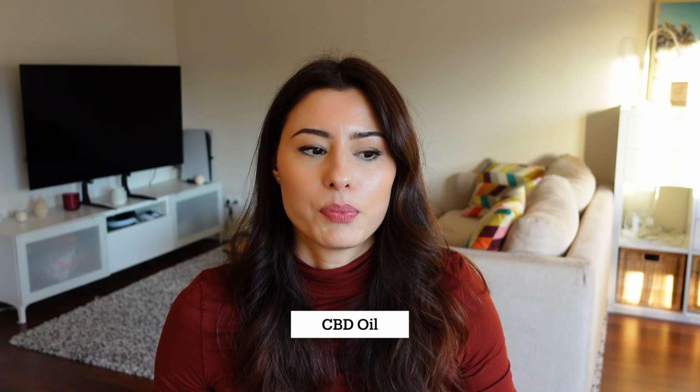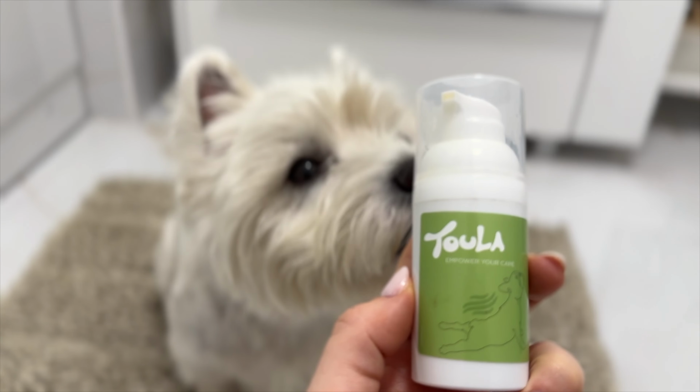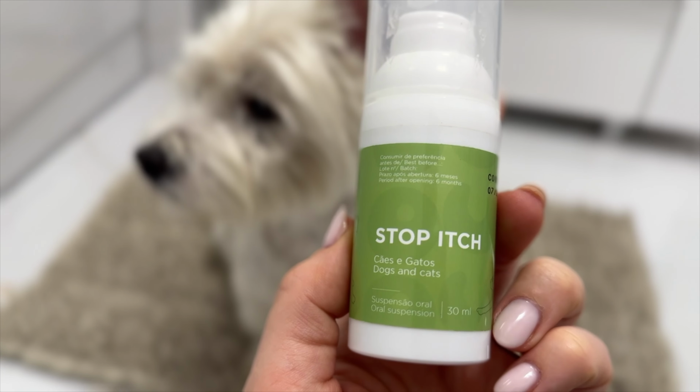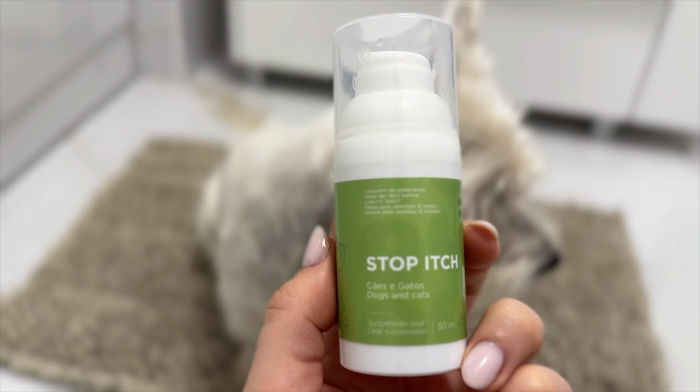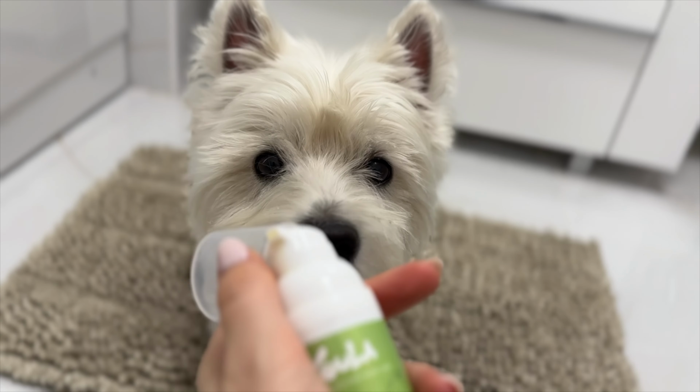So he's taking both of these things, and also we've introduced a CBD oil that is supposed to help with the inflammation in the body. It can help with anything from allergies to back pain, joint pain, and stuff like that. It's a CBD that is made here in Portugal by the actual veterinarian and nutritionist that helped with Sami's diet. So she launched her own brand of CBD oil.